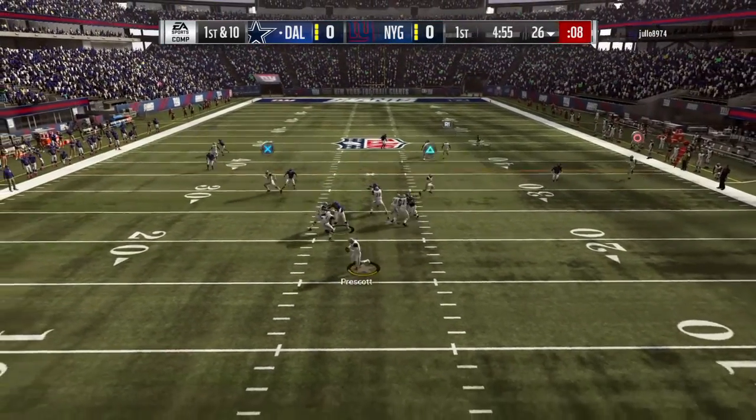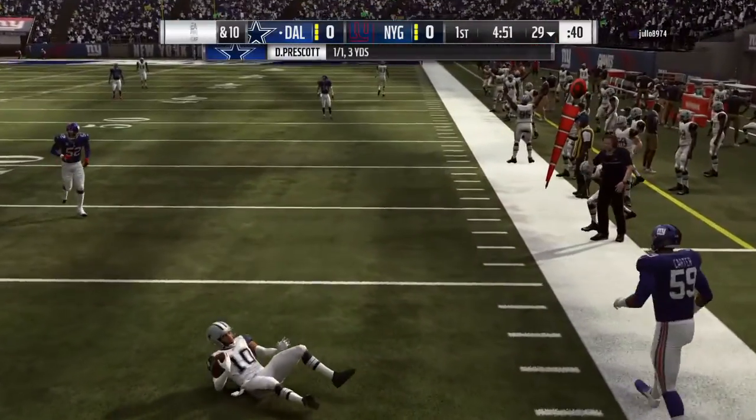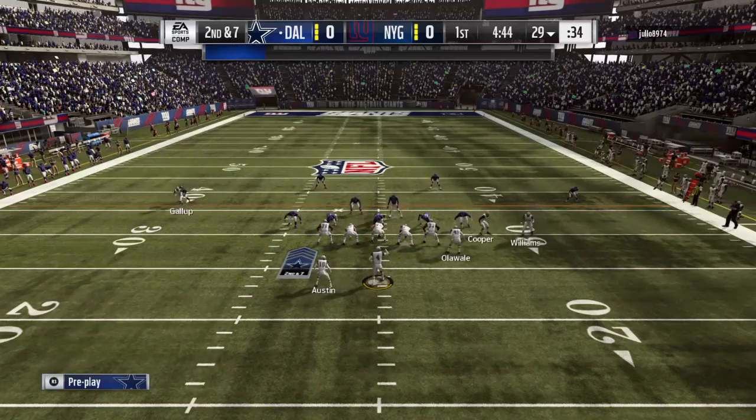On first and 10, Prescott. On the right side, this is Austin with a catch. And he'll get to the 29-yard line, brought down there. The completion good for three, and it's second down.